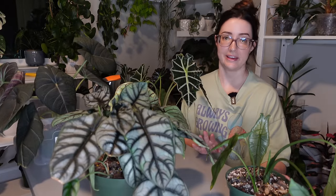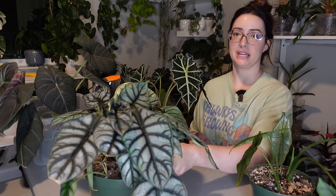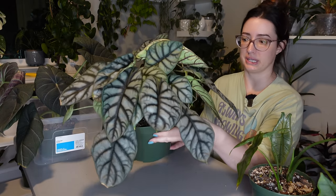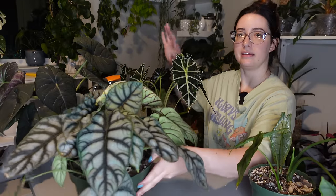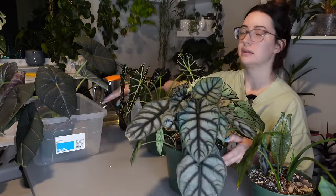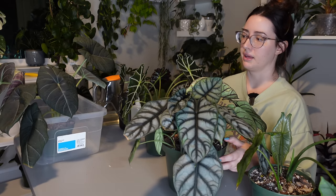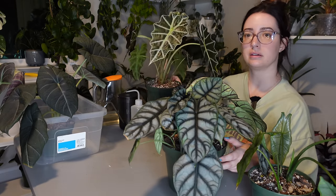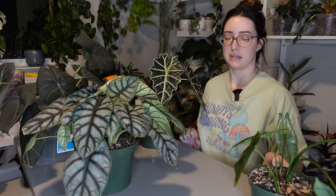These are my next round of alocasias to water. My silver dragon is just exploding. It's so much growth. I have my Maharani here. I don't know if you can see it that well. I have my Amazonica here. And this is the one that's been a little sad.